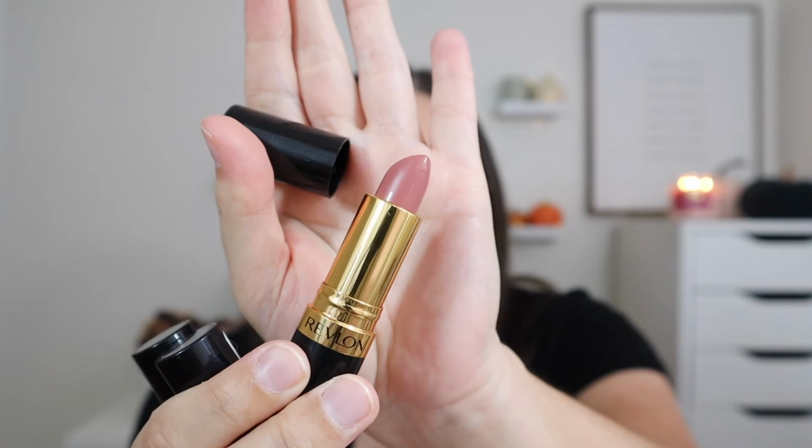Now let's get into lipsticks, because wow, this is a long video and I'm tired. So I love my Revlon Super Luscious lipsticks. Those are definitely my favorites. My holy grail lipsticks are the Revlon Super Luscious. My favorite is definitely Bare Affair. This one is a favorite of mine for sure. It's like my perfect nude. I use it all the time.